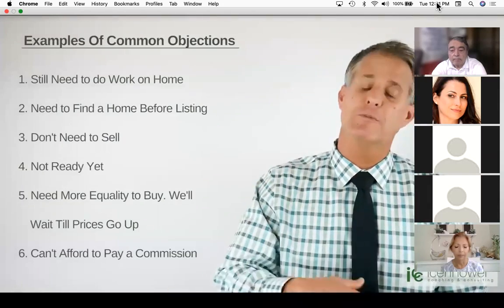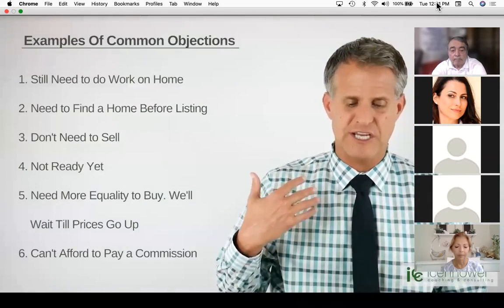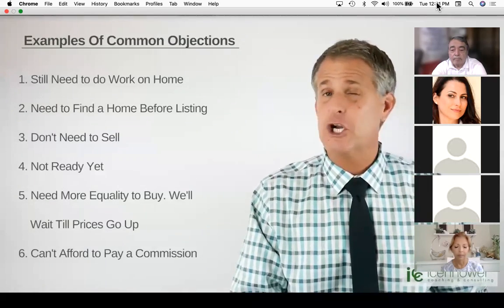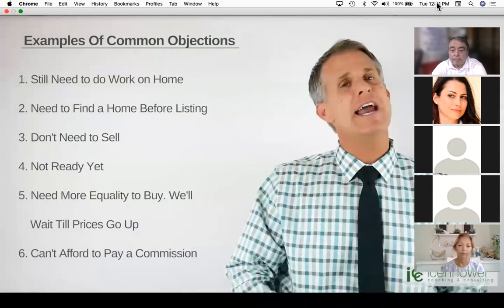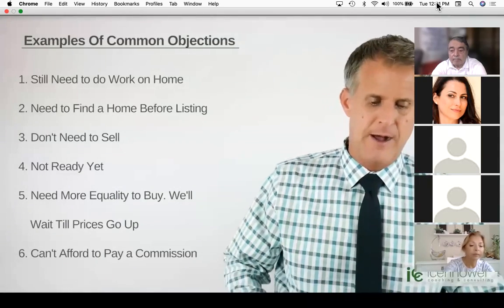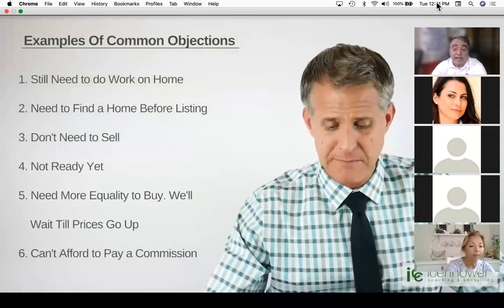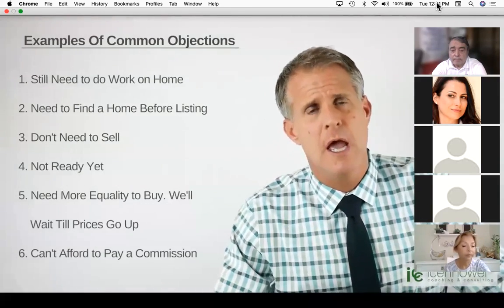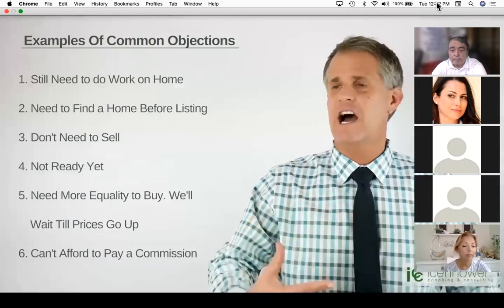Moving on to objection number 2. One of the most common objections is sellers who think they need to find a home to buy before they list their current home. They can't find a home to buy. When we hear that, we can actually meet with them to set them up on an auto prospecting search, okay? And that's important because they need to find a home to buy.